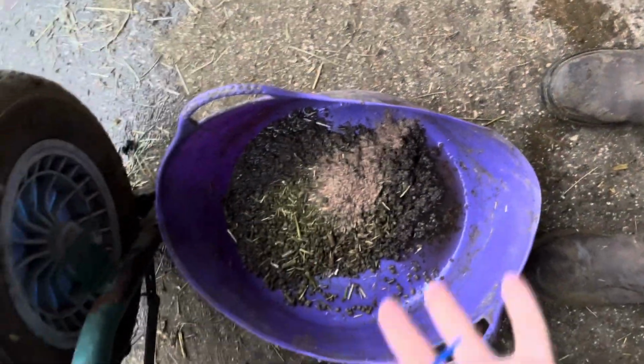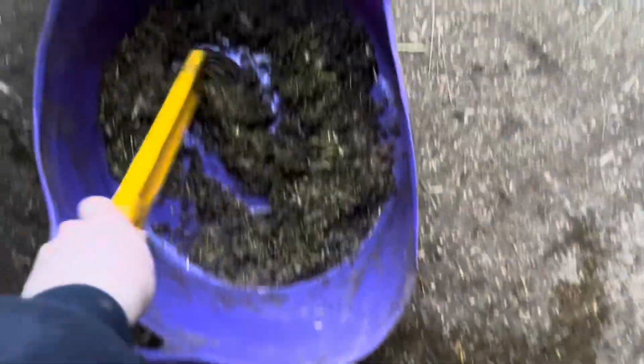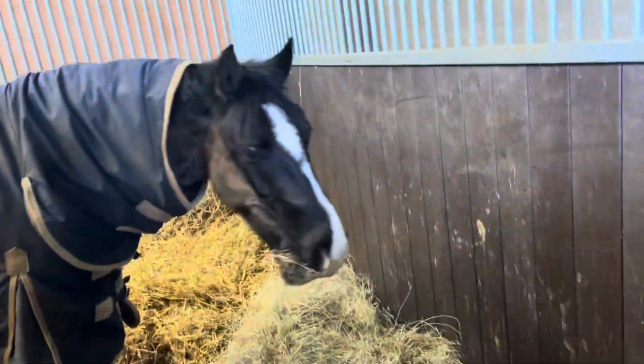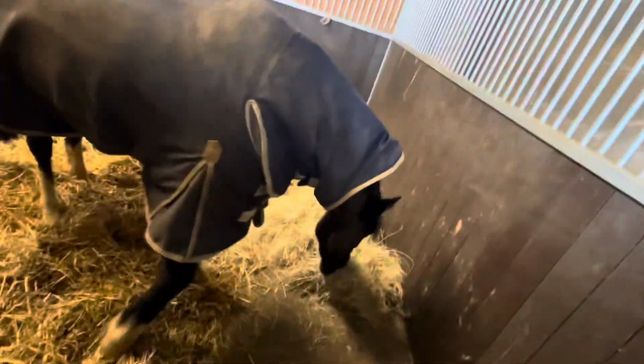Takes for ages to do all of this. Satisfying part. And also mixing it. That's just, you can't tell me that's not amazing. Mapped out, she's all good. She's got her hay on the floor. Yes. Very good pony. Just need to put my tack away. Excuse me. And she's also got a net up there.